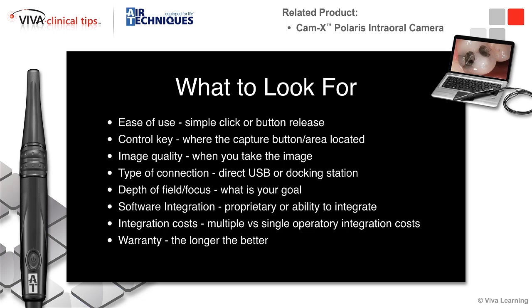Right? And then what is the image quality? When you take an image, is it blurry or is it diagnostic? Can you easily read it? What kind of connection is it? Is it a USB-based cable? Is it a docking station? Is it wireless? How do you actually connect to the computers that are at hand? Right? What about depth of field and focus? What is your goal? Are you looking to get the whole face, or are you simply looking to get a single tooth or maybe 2 or 3 teeth? What is that range that you want?